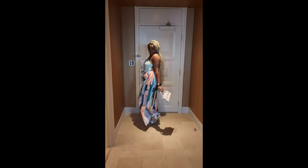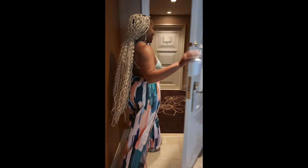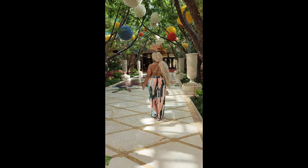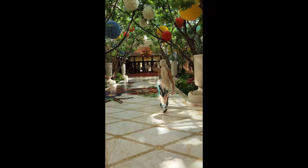All we had planned was doing the Ferris wheel that night. So, you know, I just kind of wanted to take a chill, just kind of explore our surroundings. Of course, I had Christian taking all kind of videos and photos while we was there. This is the main entrance to the Wynn Resort.